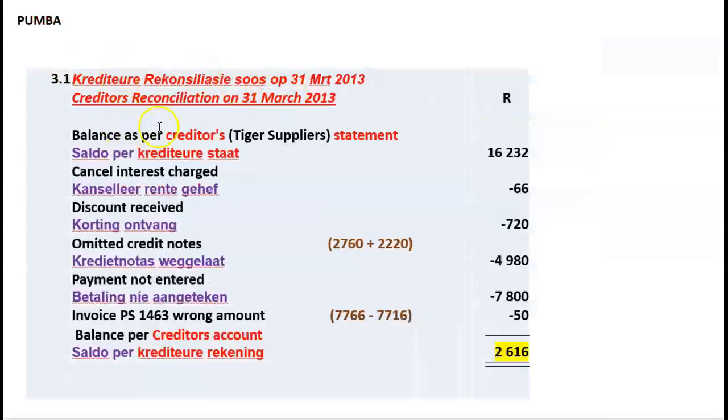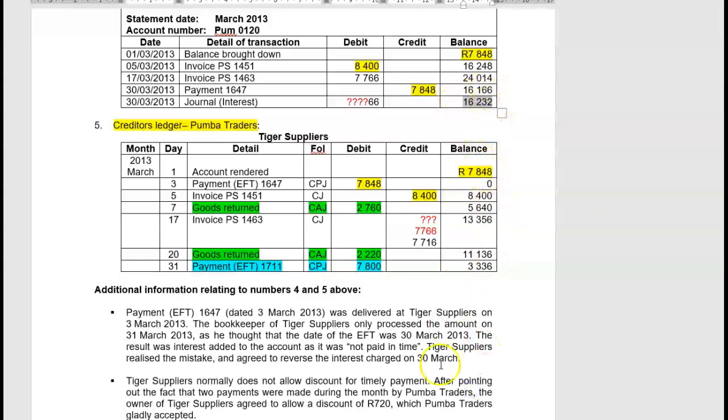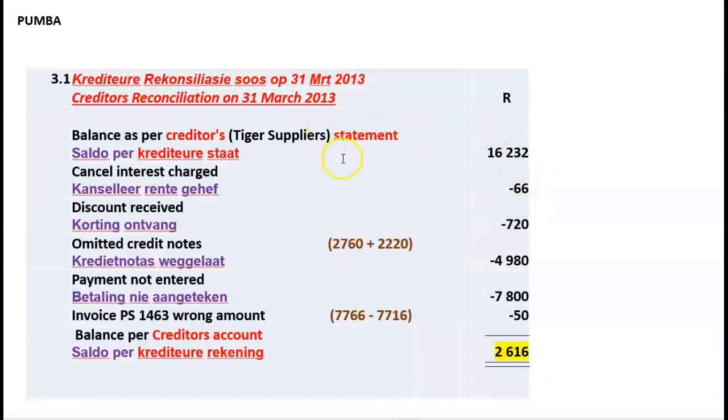If I did my reconciliation by starting at the statement balance, what was the statement balance? The statement balance was 16,232. I have that figure. So if I started with the 16,232 and I wanted to make the statement the same as the ledger, what would I have to do with the statement balance in order to reflect the same entries as in the ledger account? Guys, then I must take out the 66 Rand, because if the statement takes out the 66 Rand, I delete it, then I would have ended up with 16,166. So it would have been a lesser balance. That is why I have to minus it from the statement balance if I've started my reconciliation there.